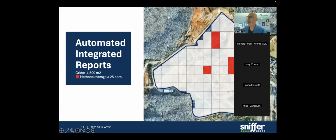What you're looking at here is that integrated grid view that's part of the ECCC regs. Right, so any red area is an area that would be identified above that 25 parts per million for the average concentration in that 4,500 square meter grid. So look, this is more of a compliance thing, right? And I think it's helpful from our standpoint. We think the point source data is a lot more valuable to you as operators, to help you get in and address those areas of concern. But you will be required to provide this reporting.